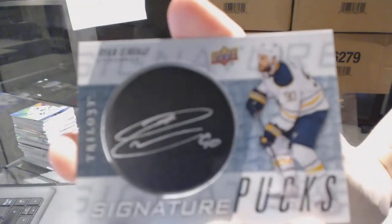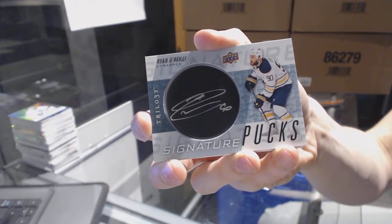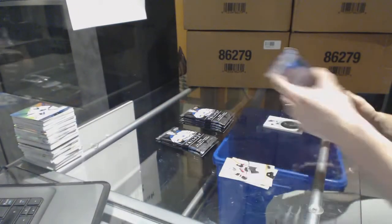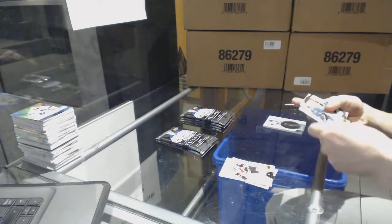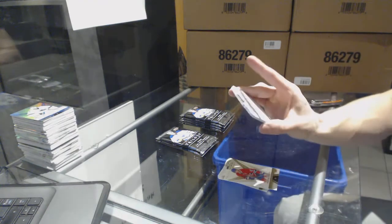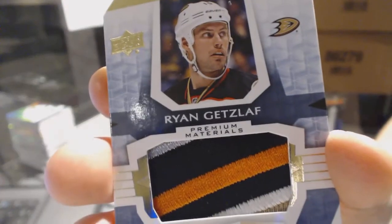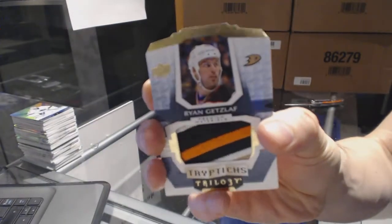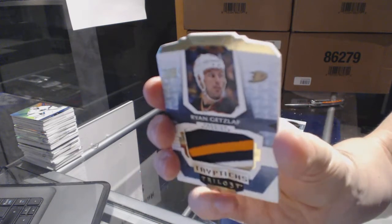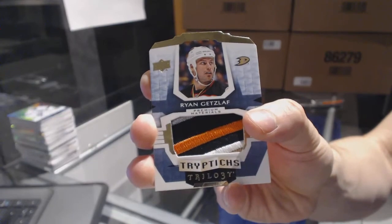All right, signature pucks for the Buffalo Sabres, Ryan O'Reilly. Oh, pretty. We've got a 5-color triptychs patch, numbered 1 of 49 for the Anaheim Ducks, Ryan Getzlaf. Last team mojo. 1 of 49 triptychs patch for the Anaheim Ducks, Ryan Getzlaf.